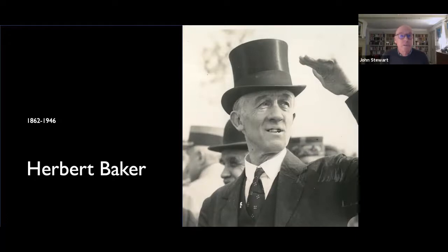Lutyens was the first to leave Ernest George when he won the commission for Crooksbury, and he set up his own practice about 18 months after he joined Ernest George, and Baker left about a year after Lutyens, setting up his own practice in Gravesend in Kent. And he worked there for about 18 months until his younger brother Lionel returned from South Africa with tales of the extraordinary money that could be made in fruit farming in South Africa. And their father decided to invest in Lionel's idea and sold most of the family estate in Kent to fund it. And as it was such a significant investment for the family, asked Herbert if he would go out to South Africa with his younger brother.